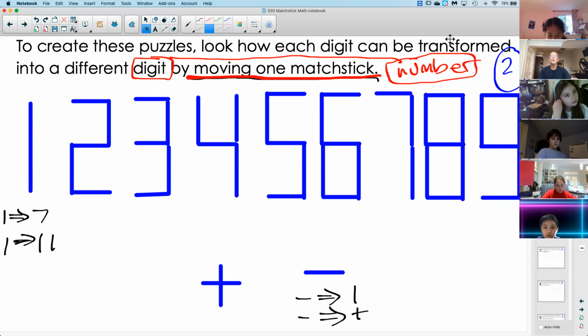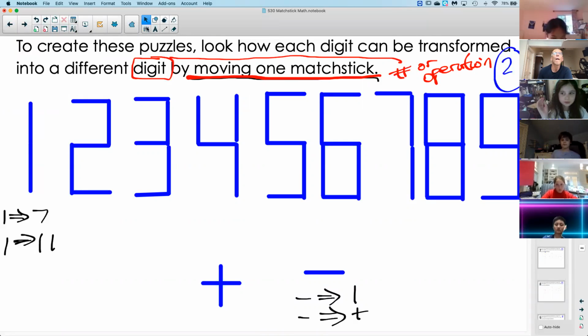Absolutely. Olivia, thank you. Wait a minute. Number or what? Symbol? Or number, integer, or rational number. Operation. Because we can also turn plus into minus, minus into plus. We can also make a times sign, can't we? Yeah. Right? So a lot of really cool things going on. Guys, does anybody see anything else we could do? Well, if it's an operation, then you could make it into a plus, you could make it into a multiplication sign too.